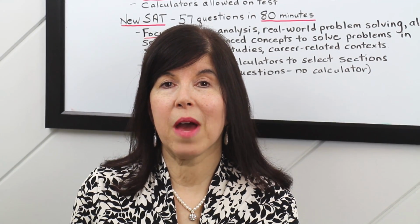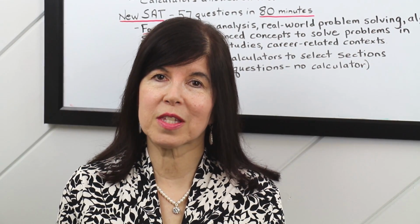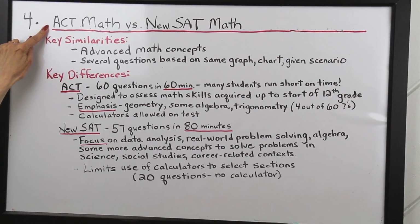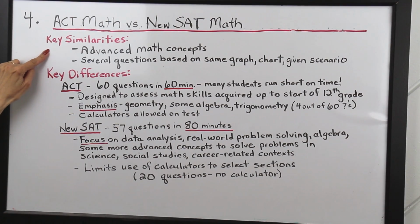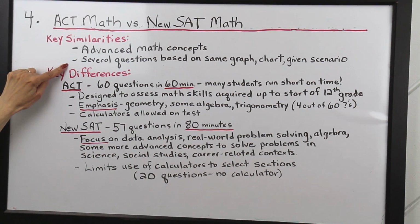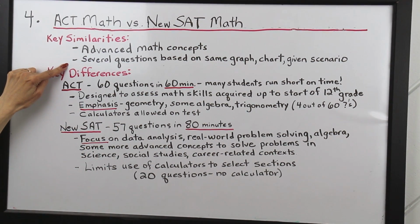Now let's compare the math content on the ACT and the new SAT and see how they stack up against one another. ACT Math versus new SAT Math. Some key similarities: they both have advanced math concepts, and both have several questions that are based on the same graph, chart, or a given scenario.